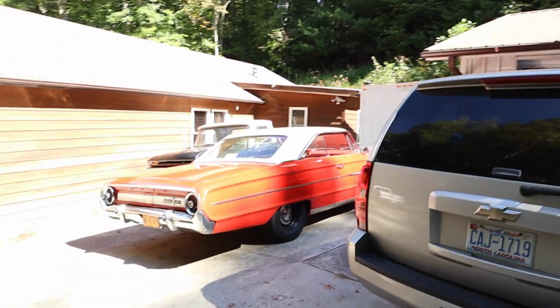Alright, this week we're going to work on something a little different. Not exactly what we've been working on, which has been that right there and things like that truck over there. We want to show you some of the stuff that we end up having to do. It's not always just working on cool cars. Sometimes we have to maintain some of the stuff that we have.